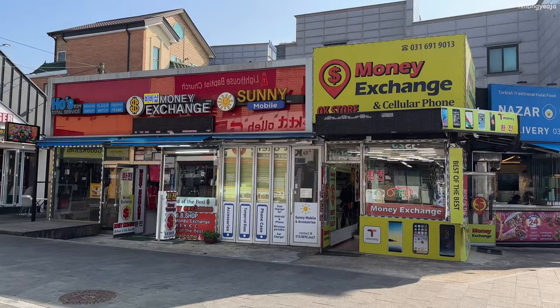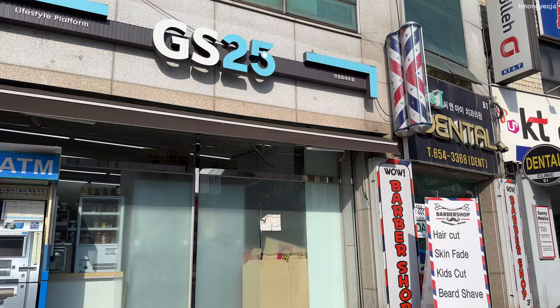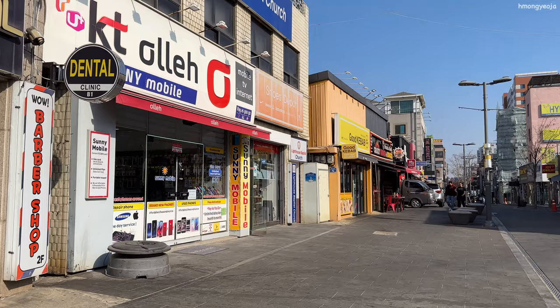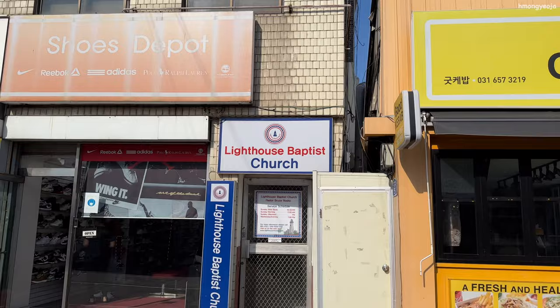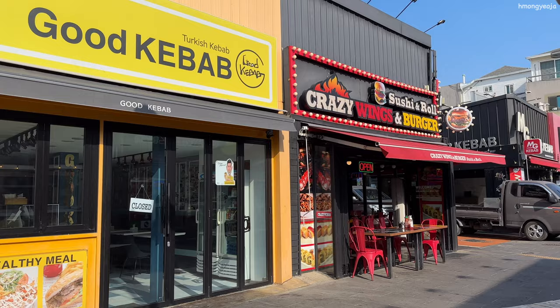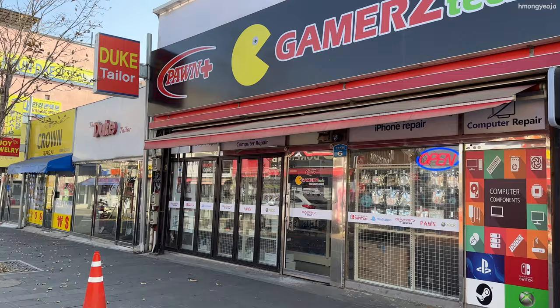Kebab, money exchanges, King Hamburger. You have a GS here, Lighthouse Baptist Church. Shoe Depot, Turkish Kebab, Crazy Wings. What? Sushi and wings and burgers. That's a weird combination. Gamer Tech Zone.